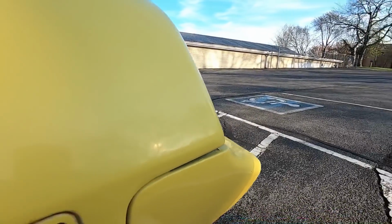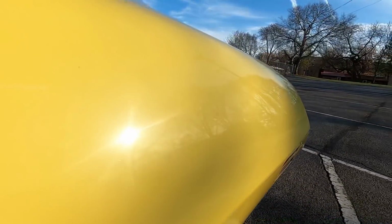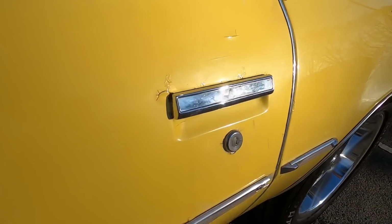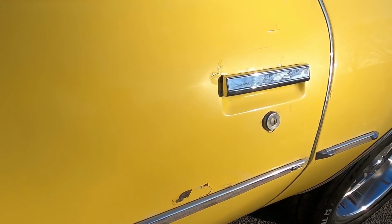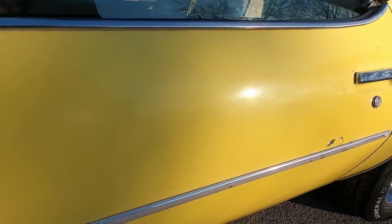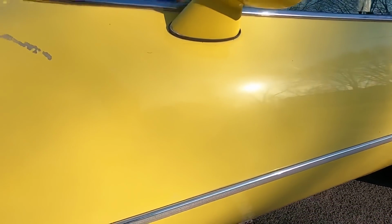Older paint job. Coming back to midsection here. Got some chips there. You got some cracks going on the top portion of the door. Got some chips on your mirror.